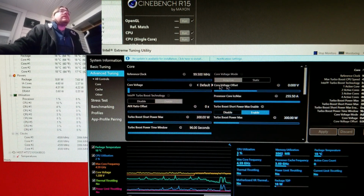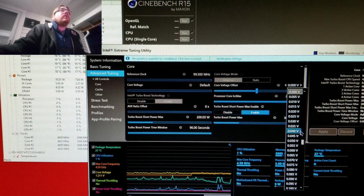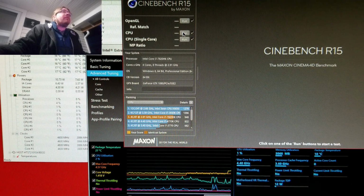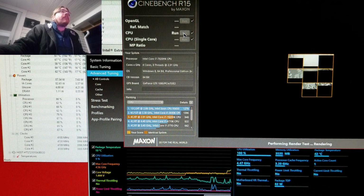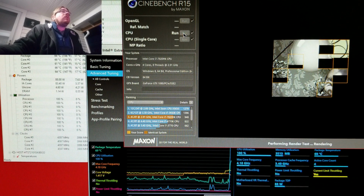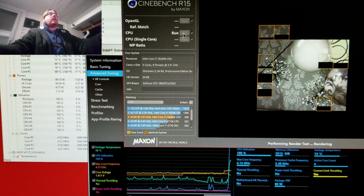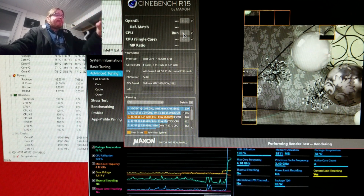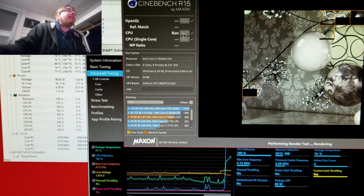Now with that, I'm also going to see if this runs. So we're gonna give this an offset of, let's give it 100, let's give it 200. Offset. So we're about 1.4 volts right here. All right, we're at 4.6. We're gonna run this and see what happens. And I'm throttling. We're already throttling. I'm down to 4.1 gigahertz. And I already power throttled.